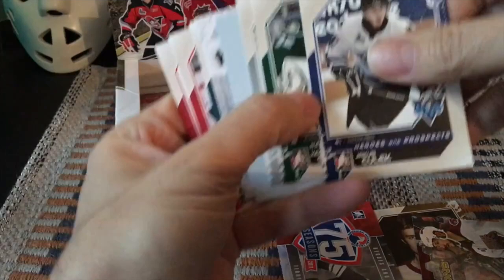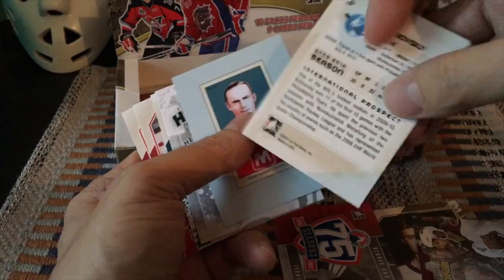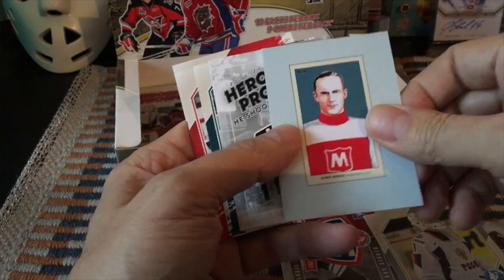Another insert in here. So this will be interesting. Let's see what this insert is. There's Bobrovsky. This is actually theoretically Bobrovsky's rookie year because 2010-11 was his rookie card year. So you could potentially consider this base card, which is a common, as a Bobrovsky rookie card. I'll just put it aside.